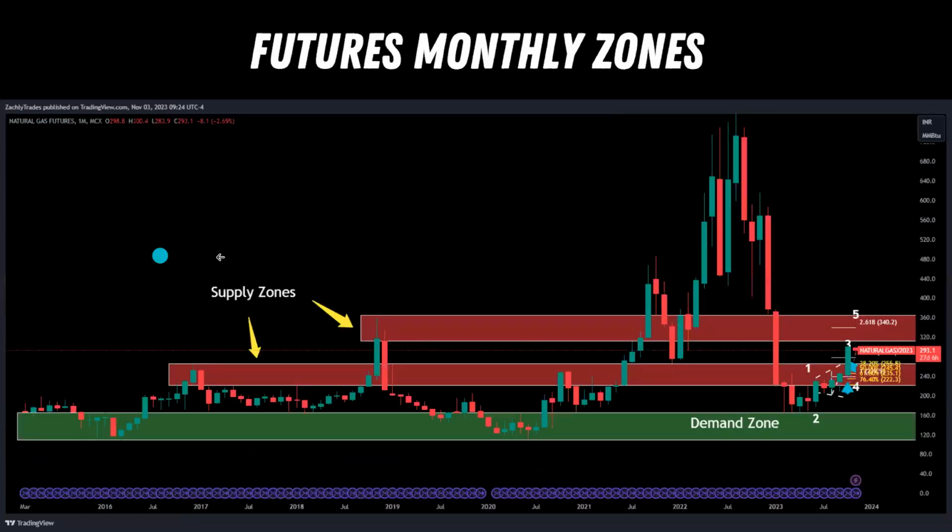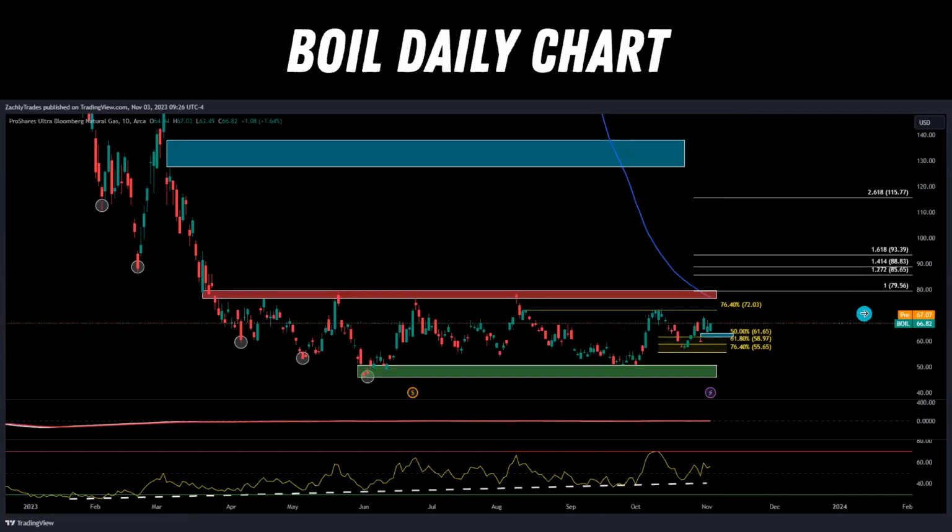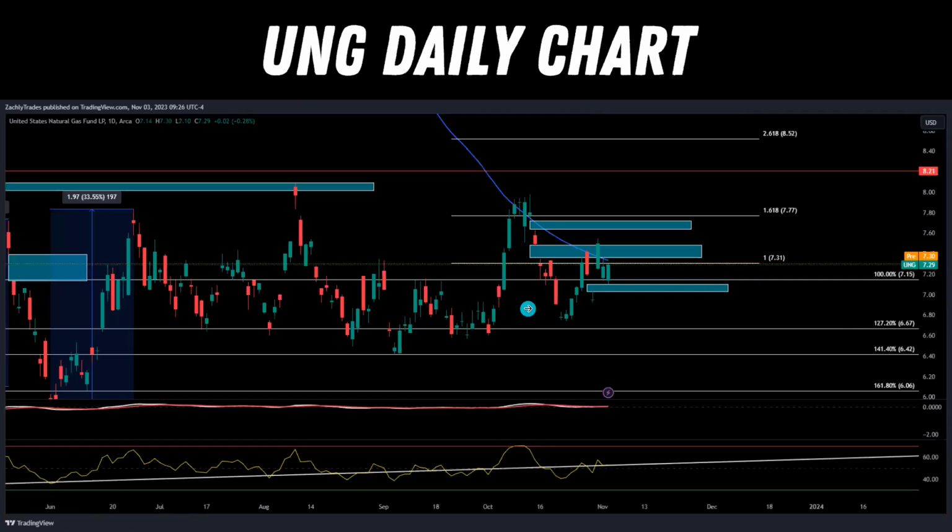And meanwhile, we take a look here at the futures, and you can see even just on the monthly chart that the futures have actually performed pretty well this year for natural gas. So you do want to keep in mind the risk associated with BOIL and also UNG. UNG suffers from a lot of those decay factors as well, just not as heavily. And we're going to break down all of the key levels for all of these today, so you guys are prepared and know what to look for.